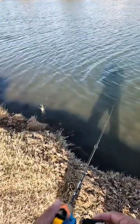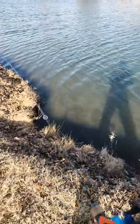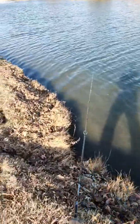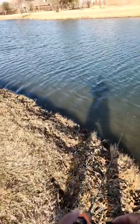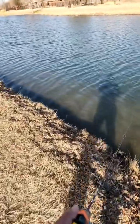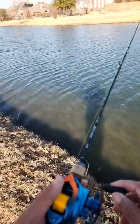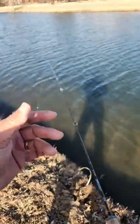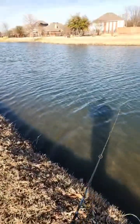Oh, there we go. There was a tap. Okay, that's a start. Taps are good. Taps lead to strikes, so let's just keep going. It's a very light tap. I saw the lure kind of bounce to the right after the strike, so that's good. Okay.